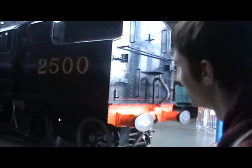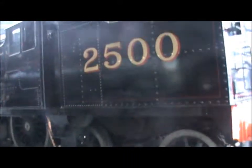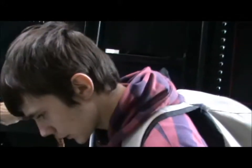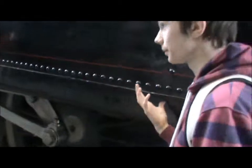Mm-hmm. Stanley tank. Again, quite underrated. 264T, this is the only one preserved, actually. Number 2500, repainted. And these would have pulled the suburban trains out of London. Euston, I think. Fairly positive it was London Euston. You see the massive tanks that can hold 2,000 gallons. It's about 4,500 litres of water. Amazing.